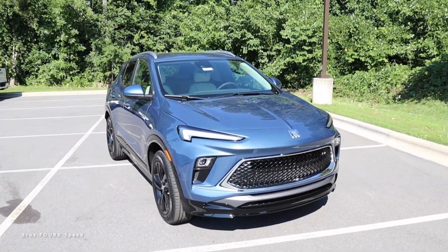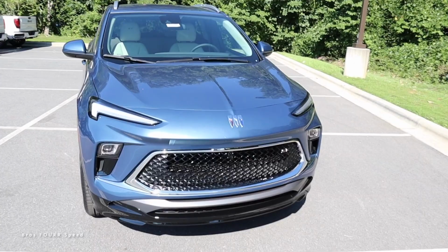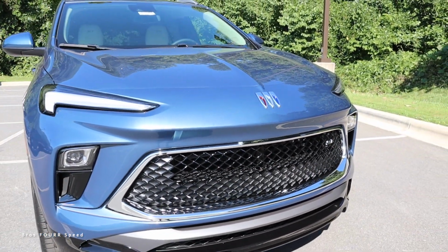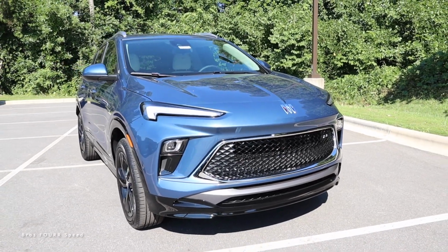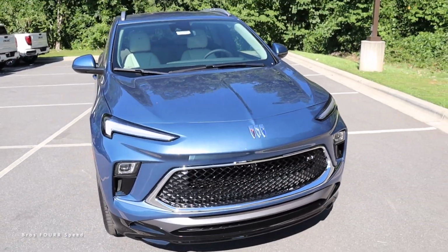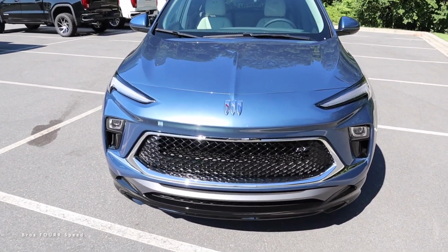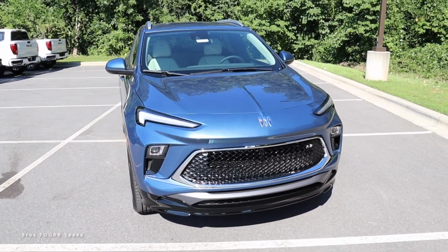So as we work our way now to the front, let's start off with the all-new Buick logo. I think it's a very cool design, seeing the 3 individual badges right next to each other rather than the circular Buick logos from previous models. Definitely makes you think what kind of vehicle this is just from the front end design.